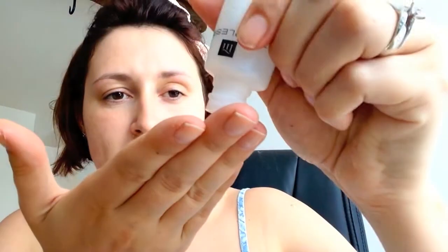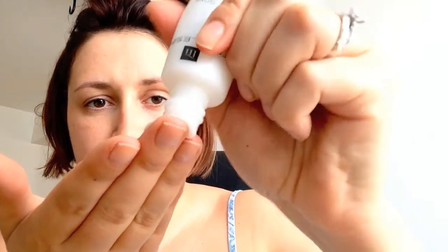So apply a pea-sized amount onto your fingers. And the one thing I was always forgetting to do was my neck. Always push upwards. Try and defy gravity as much as you can. So, going around in a circular motion.